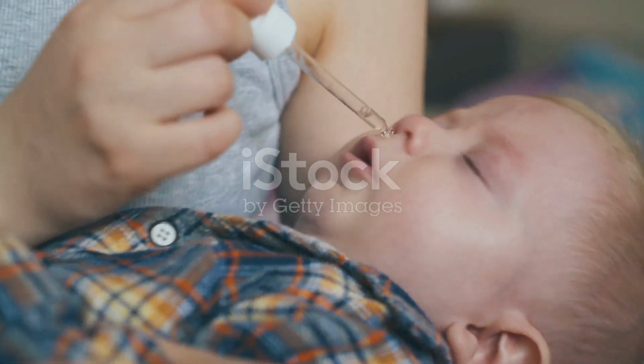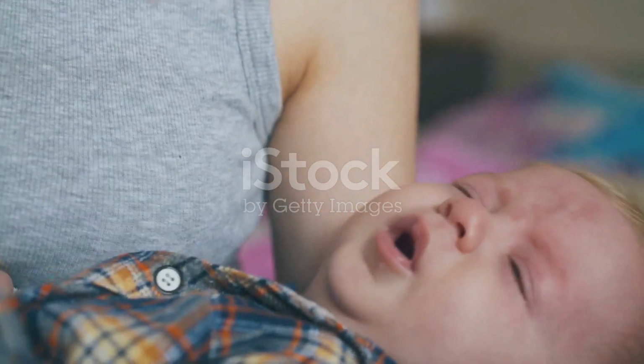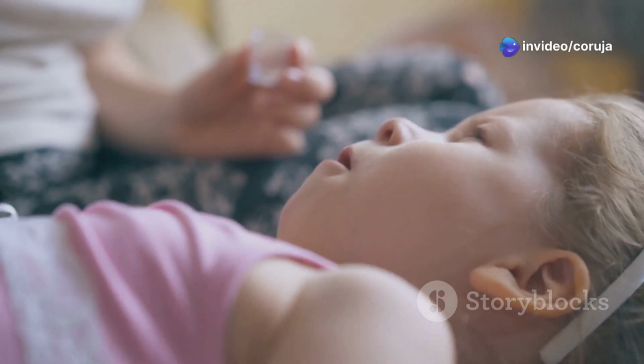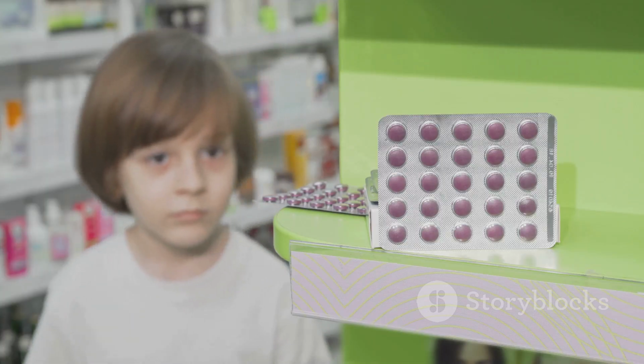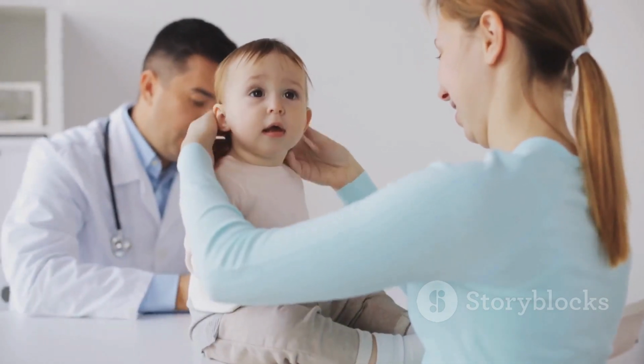If your baby is in considerable pain, you might want to consider giving them a mild pain reliever like paracetamol or ibuprofen. These are generally safe for babies 3 months and older, but always follow the correct dosage guidelines. Remember, children under 16 should never be given aspirin, and it's always best to consult with a health professional if you're unsure.